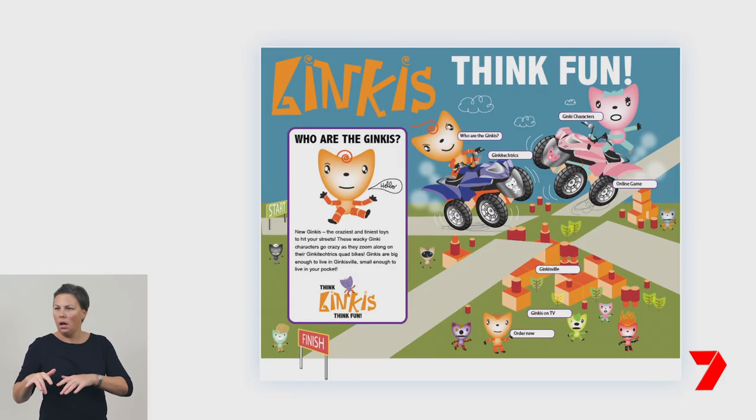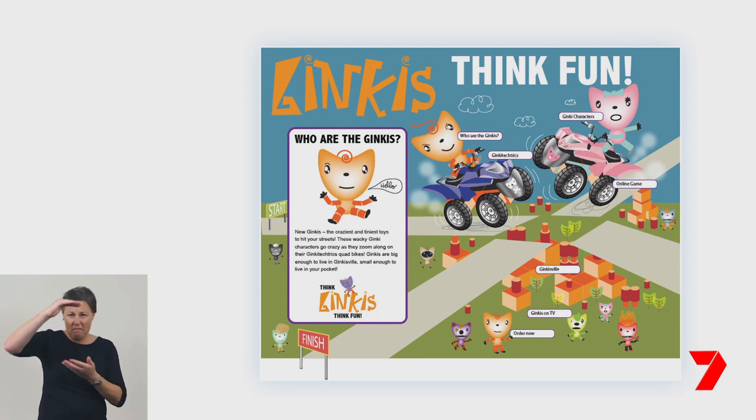It could have something to do with the visual elements, which are really important on a website. Images try to get our attention and make us want to explore the website more. The Ginkies website uses size, positioning, and colour to do this.